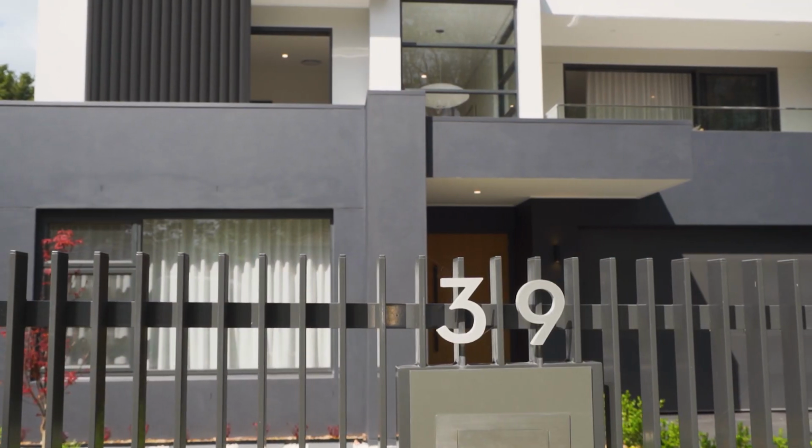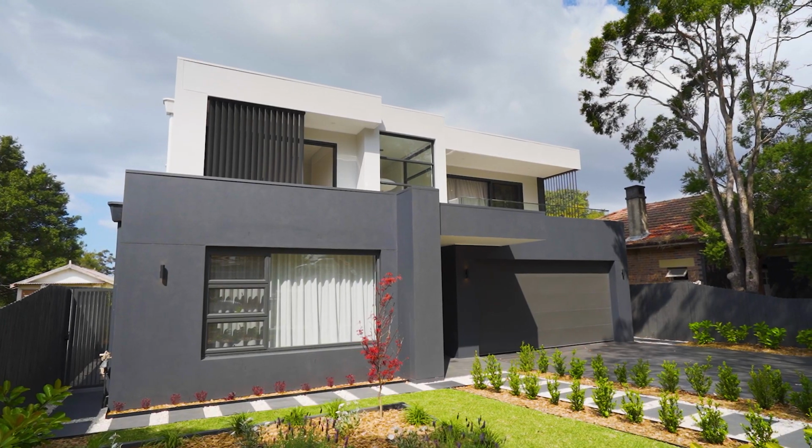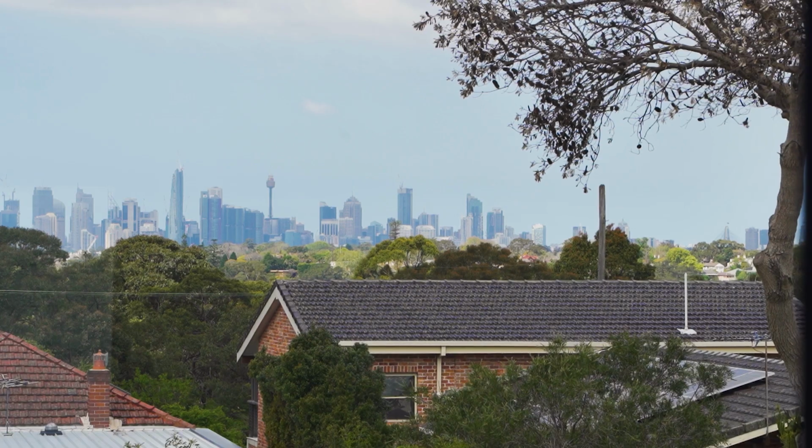Well, this is the one that everyone has been waiting for. 39 Farnell Street, Hunters Hill, in one of the area's most sought after streets, with a dead level block of land with an easterly aspect with even a city view. You're going to be excited to inspect this one.